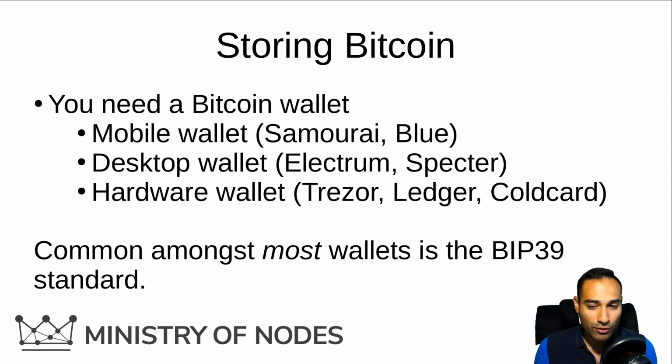Now, I just want to take you through the back end to how Bitcoin wallets work. And so then we'll talk a little bit about more of the practical side of things. Now, the common standard is called BIP39. BIP stands for Bitcoin Improvement Proposal, and basically it's just like a standard, and 39 is the number that was issued to it. Now, I'm going to take you through to a website called the Ian Coleman BIP39 website, and this is a fantastic website for learning.